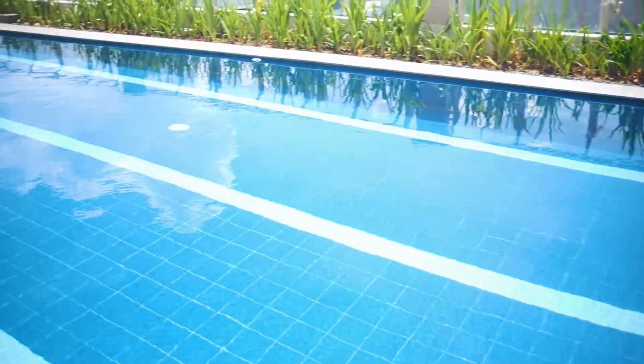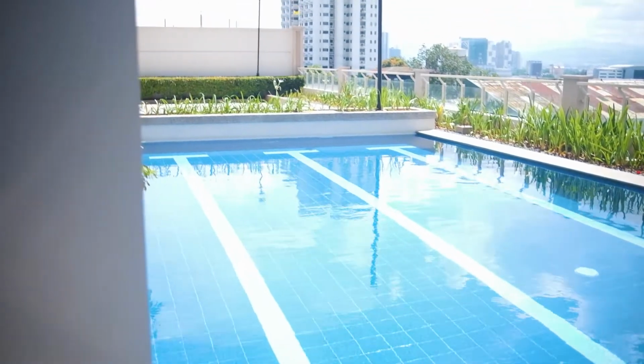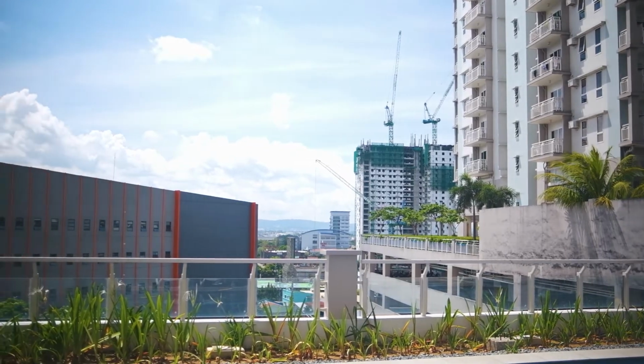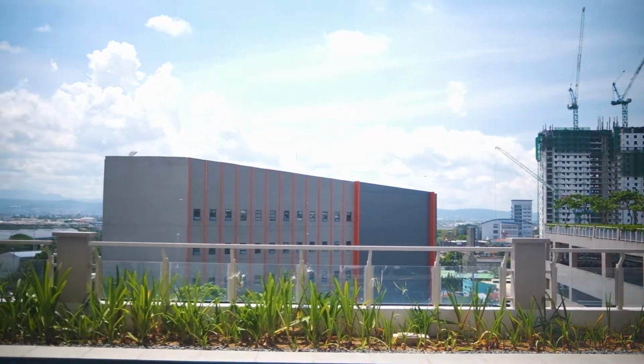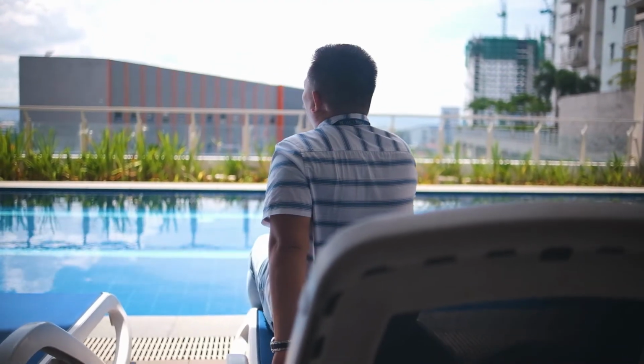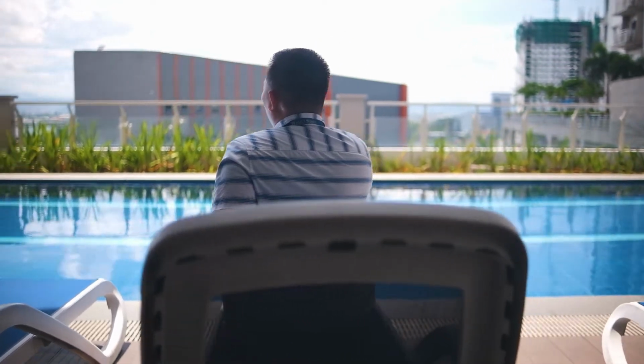So you will have your morning swim here with a very nice view of Sierra Madre. Just imagine kung upo ka dito, tapos nagsiswimming ka, diba? Ang ganda ng view dito, oh. Siyempre, dapat naka-swimming attire ka. Tapos, you have a nice view of Sierra Madre Antipolo.